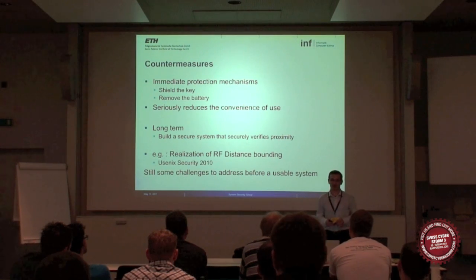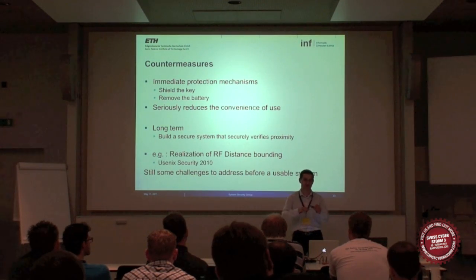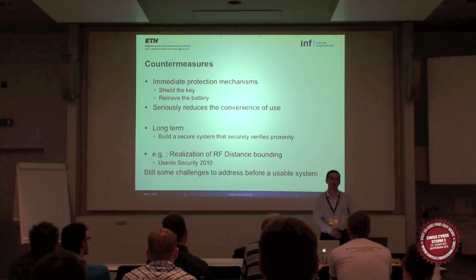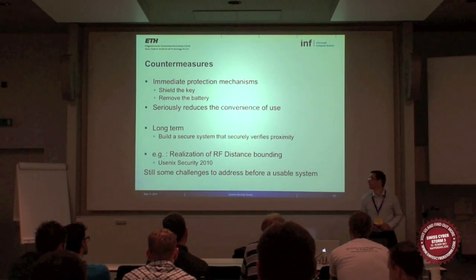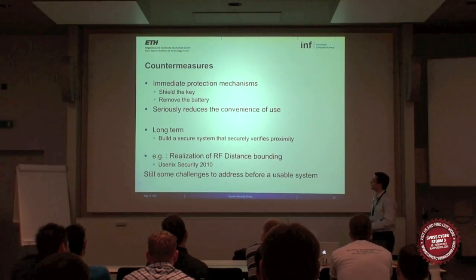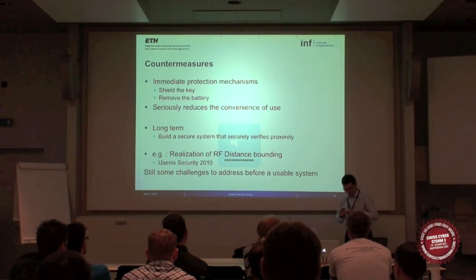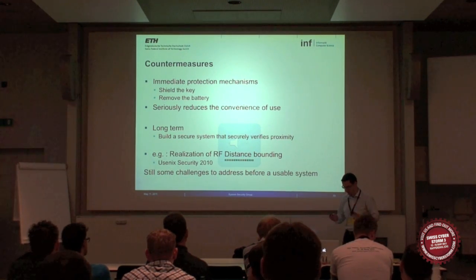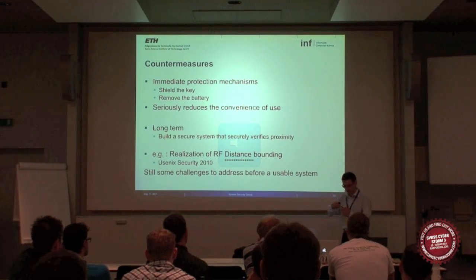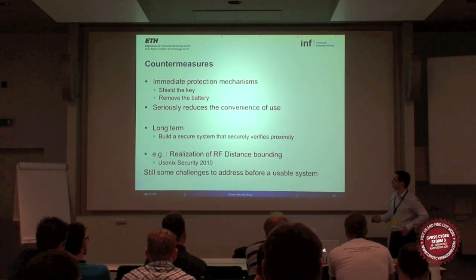Now, going back to that passive mode of operation, right? You remove the battery, and now you will significantly reduce the range of an active RFID tag. You will reduce it to a passive RFID tag, which means that the attacker would really need to get really close to you in order to get the signal out of your key. But of course, these seriously reduce the convenience of use. So there's no nice solution to it. There's no quick fix to this, except drawing this part out, keeping it at home, and using the metallic key, which doesn't even look nice if you have such a system. So that's not a solution either. All of these are not very convenient and not very nice.